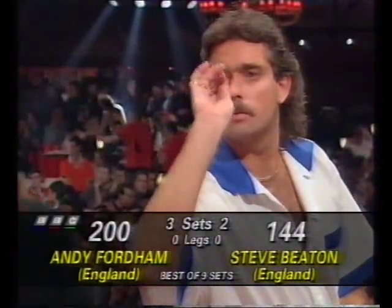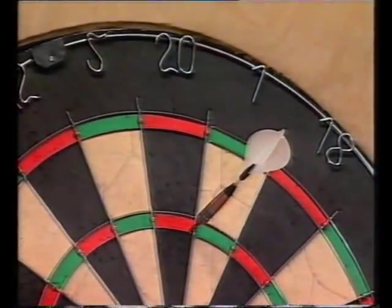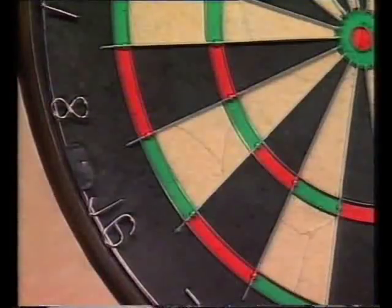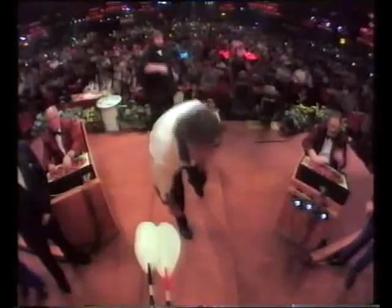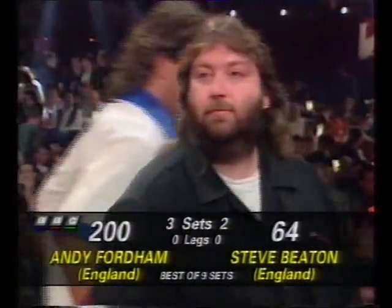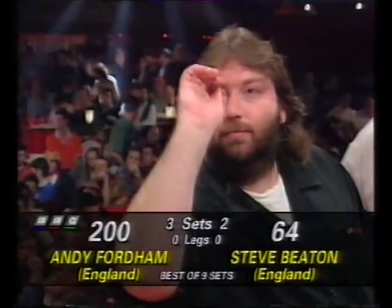20. Steve, you require 144. He's already hit this shot. Another chance now. Another treble. 80, treble 16 for this last start. Oh, hit the wire. 80. So Andy with a chance here. 64 for Steve.